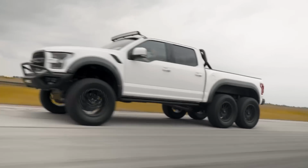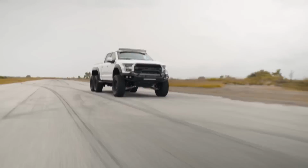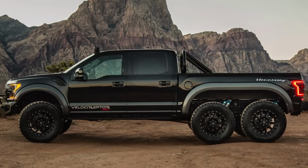The problem is, due to the sheer number of wheels, there just isn't any room left for the doors. So apparently it's physically impossible to drive a car with 10 wheels, unless you're willing to climb into the cabin through the window.